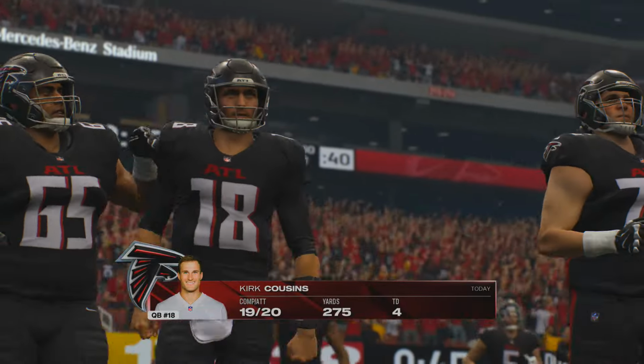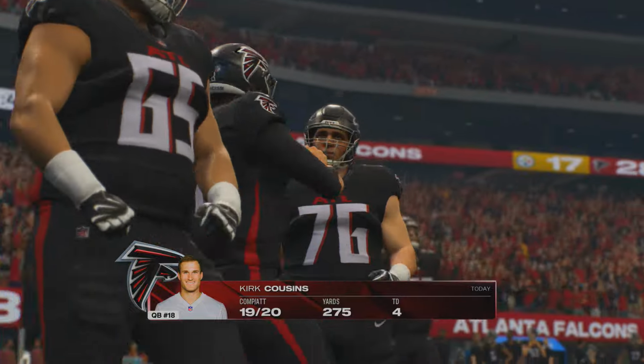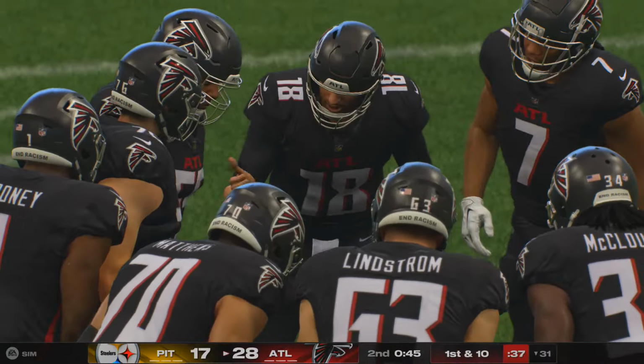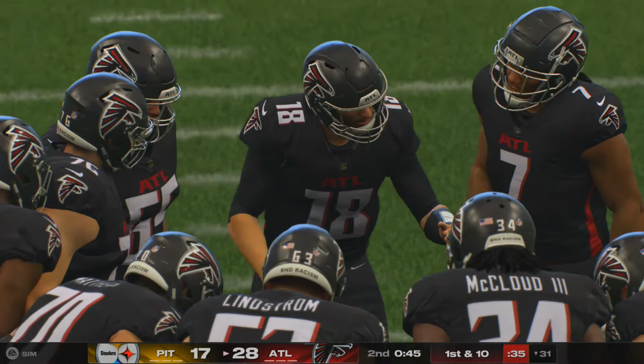The Falcons offense and Kirk Cousins getting ready for this next possession. And he's had things all his way in this first half. The numbers sensational as he'll look to add to them with another drive here.